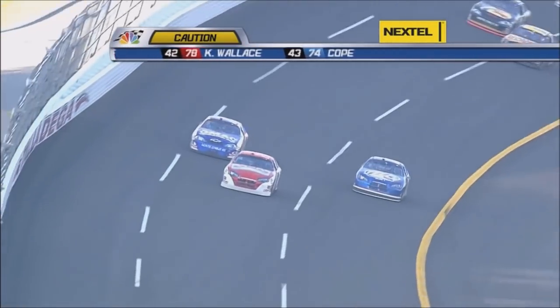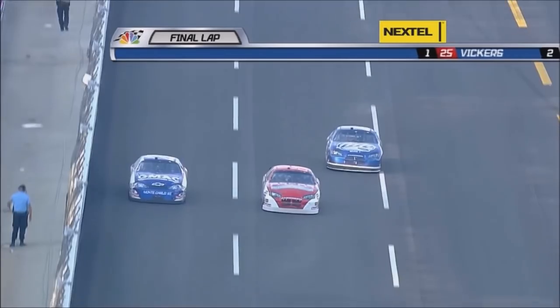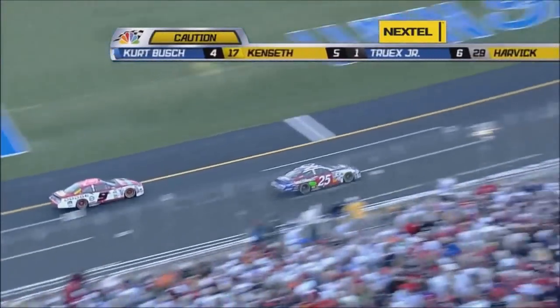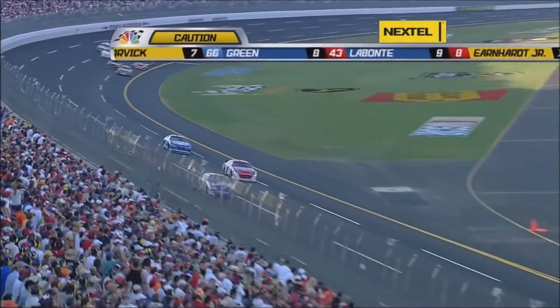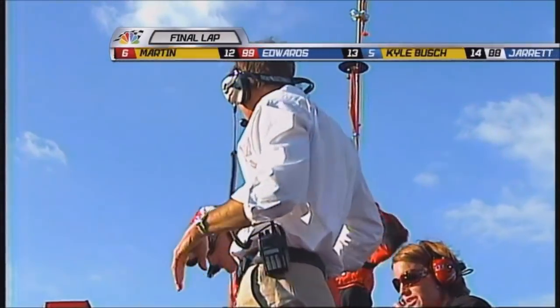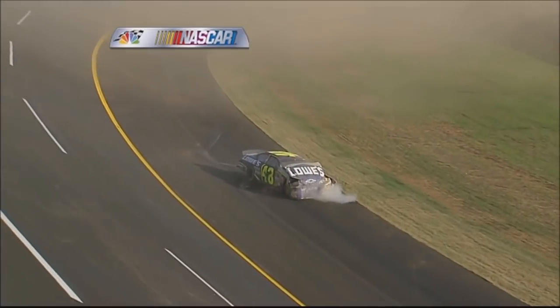So is it going to be the 25 or the 9? There are 19 scoring loops all around the track. NASCAR will use scoring loops and videotape to determine the race winner. The checkered flag is out, checkers and yellow out at Talladega. Oh man, not going to be a popular win for the 25. It is Ray Evernham, owner of the 9 car.